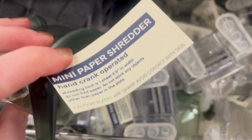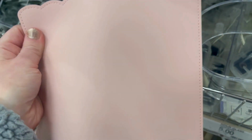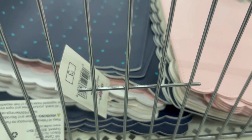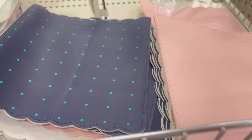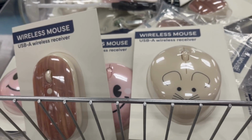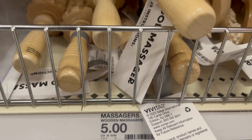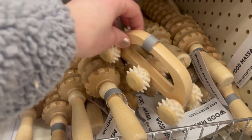These are miniature wind-up paper shredders, hand crank. These are foldable mouse pads. There's a little pocket in it. They're $3, come in 3 different colors. Yeah, and then if you have like a Cricut or something, you could do vinyl words and like a calendar line if you want a calendar on it. Sorry, $5 for those mouses, $5 for these massagers.